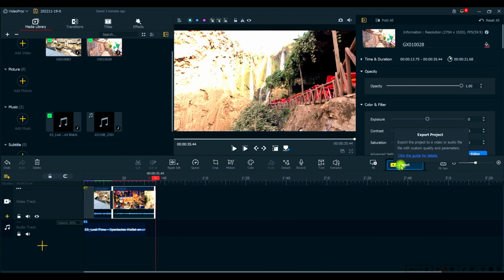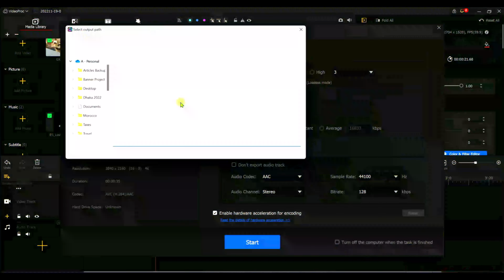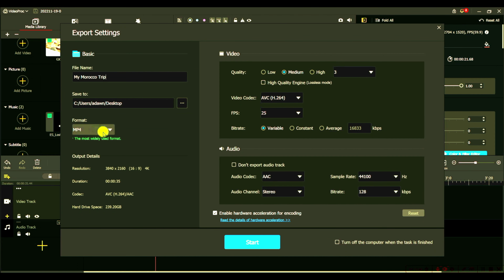And I'm ready to export. So let me just click here and see what type of option I get. So we have a file name. I'm just going to change it to my Morocco trip. And this is saving inside the folder. I'm just going to change it to desktop, so I find it right away. Desktop, select folder. Format MP4 is fine, but I'm just checking what they have. Okay. Output detail, the resolution, codec, AVC, hard drive speed 200.